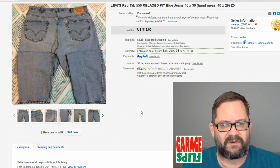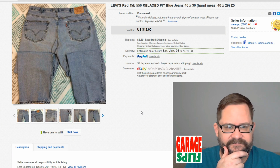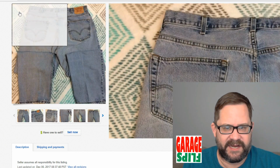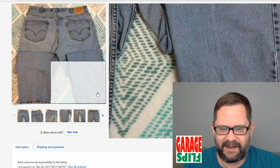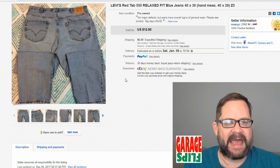Okay, this is an older photo of some jeans, some Levi's. And I think I'm doing a couple of things wrong in this photo. First of all, the background is terrible with this blanket. That's not the way to go. And then I also don't like how I folded these.